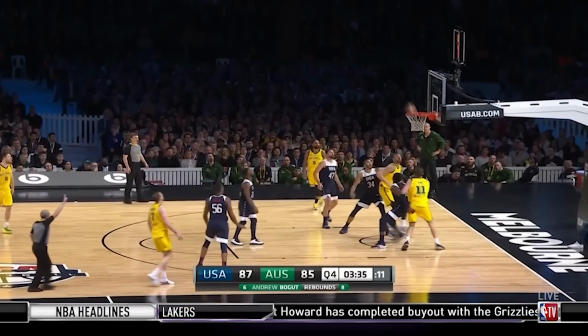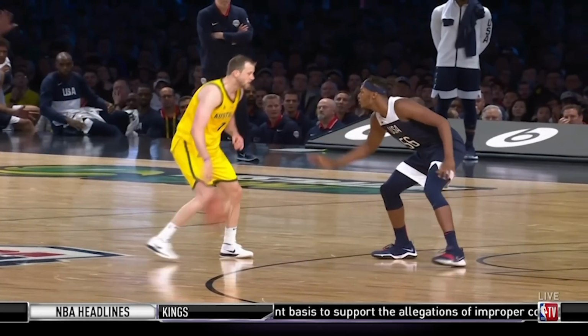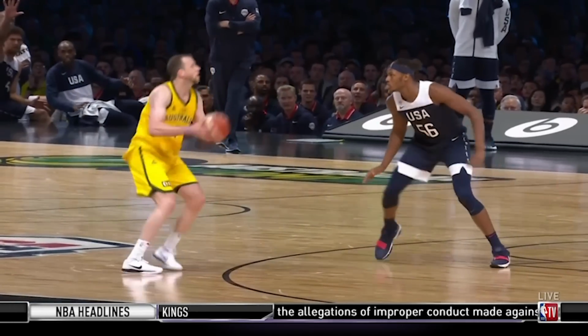This isn't terrible defense, but you'd like to see a much better contest of the shot, as Ingles does a mini step back for an open look that gave Australia the lead.